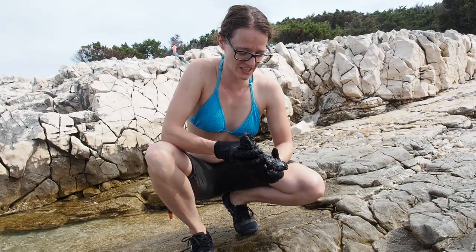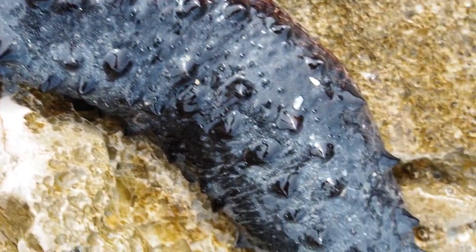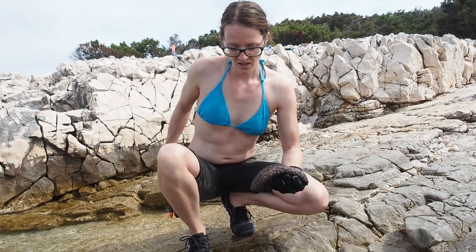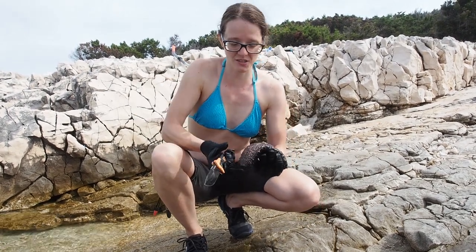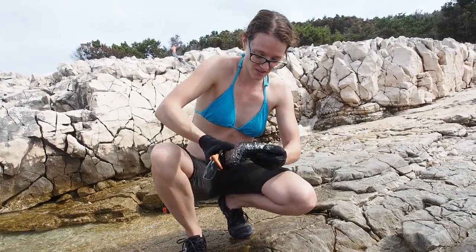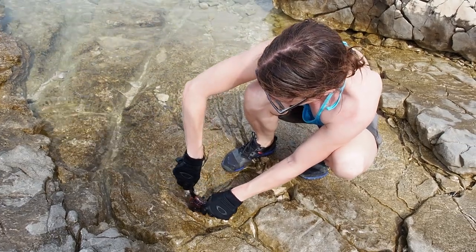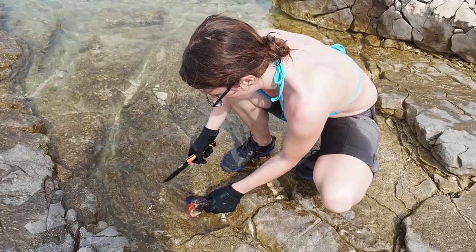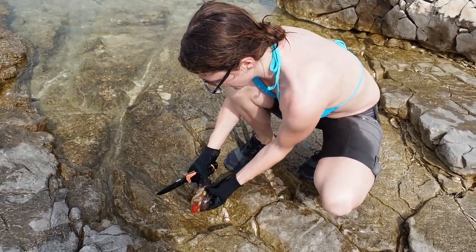Okay, now it's time to kill the sea cucumber, and the fastest way is really to cut it open like this, and do it fast so that the animal doesn't suffer. That's the guts here.